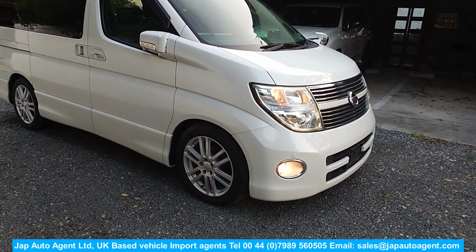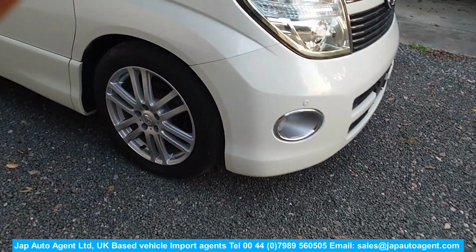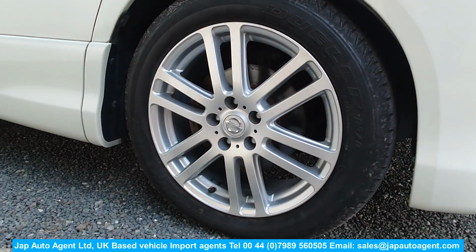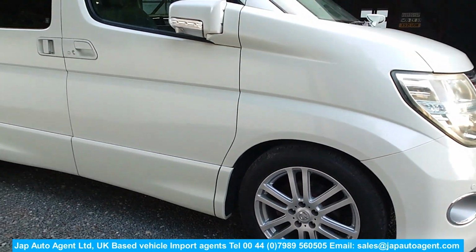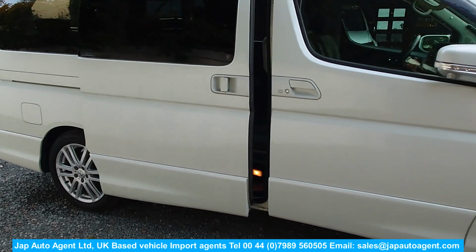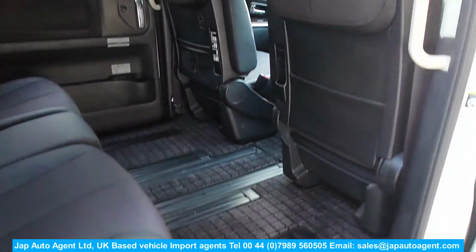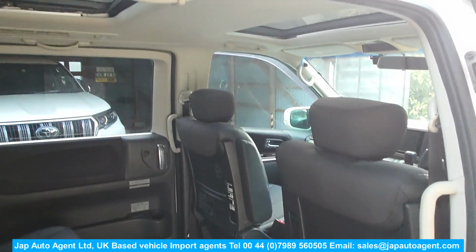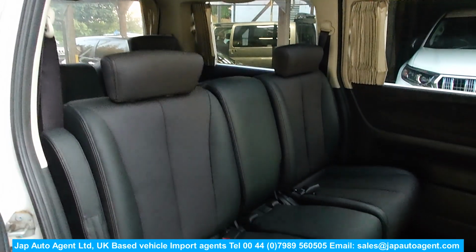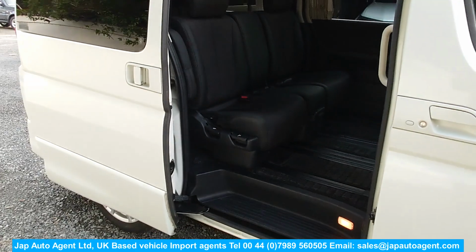This is Paul speaking from Jap-Auto-Agent, and we've got an interesting vehicle here because I know for a fact that these are very hard to find now, especially with this specification and in this condition and mileage. Very difficult to find because this is a 2010 February Nissan Elgrand NE51. Which means that this is a 3.5 litre V6 petrol automatic with a selectable 2- and 4-wheel drive system. So it's 4-wheel drive as well as 2-wheel drive.